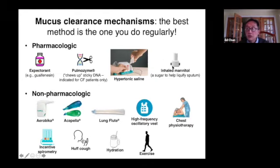I don't have any experience with inhaled mannitol. Inhaled mannitol is a sugar that you inhale and it helps draw fluid into your mucus to help thin it and break it up. I'm told that it's hard to use because it has a lot of side effects. It can cause a lot of irritation in your airways, causing you to wheeze, cough, and everything. So I think a lot of people cannot tolerate it. And I don't know of anybody who is on inhaled mannitol. I think it's been more studied in people with cystic fibrosis, right? So these are pharmacologic agents to try to help clear up your mucus.